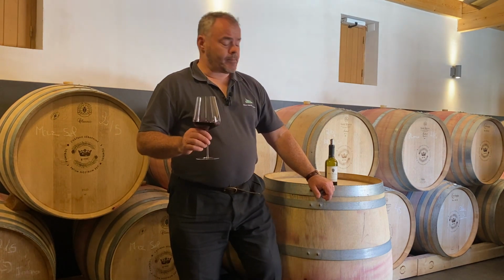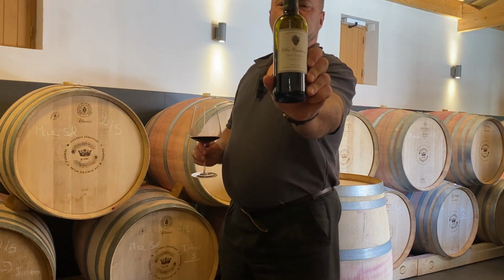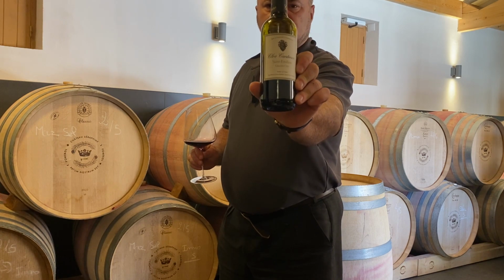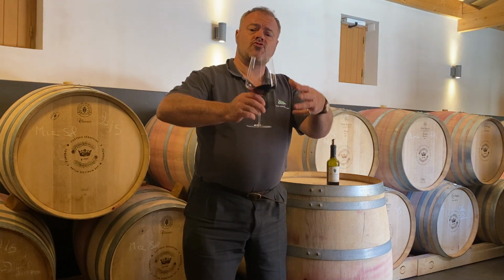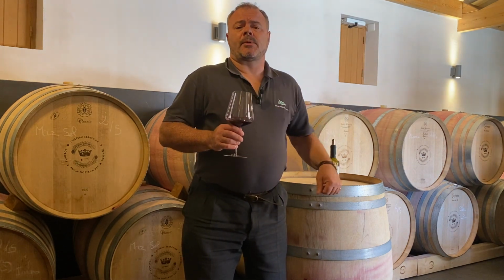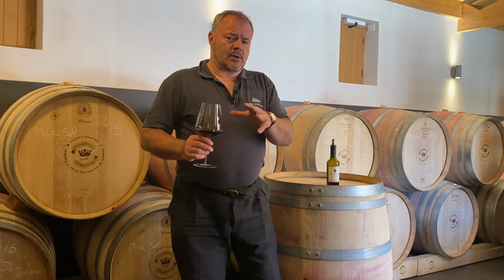I'm on the right bank in Bordeaux, actually in en-primeur, and the one I'm tasting at the moment is Clos Cantenac. This is a Grand Cru Saint-Emilion, 2023 vintage. Although this is a half bottle, it's actually an en-primeur tasting sample, so it's been drawn from a barrel. So the wine's been blended, but it's yet to spend another year maturing in oak. So that will emphasise the wine's fruit.